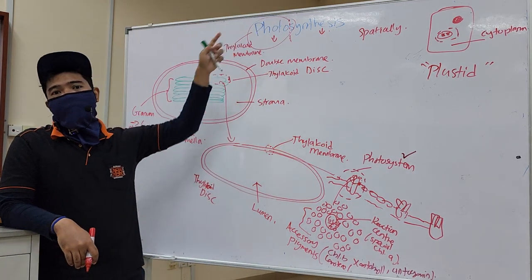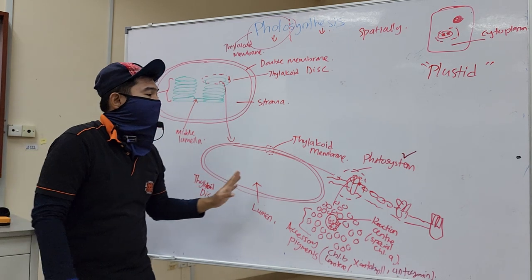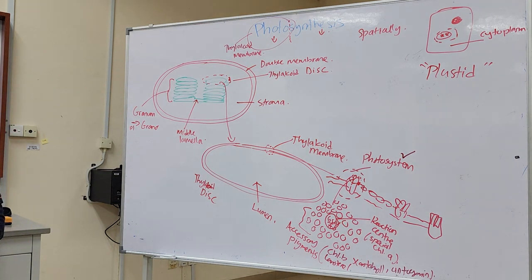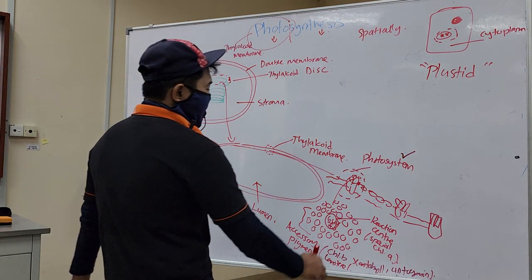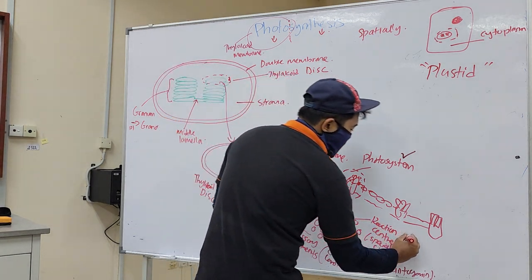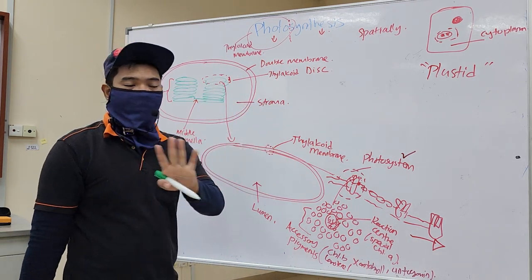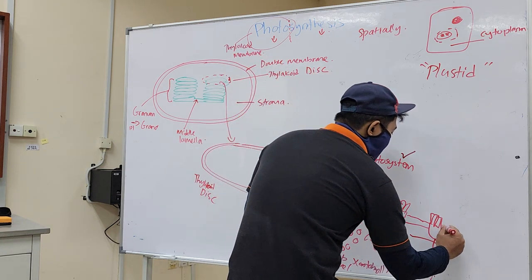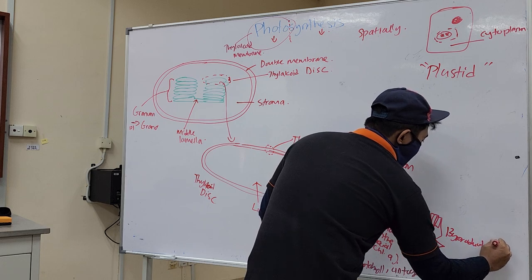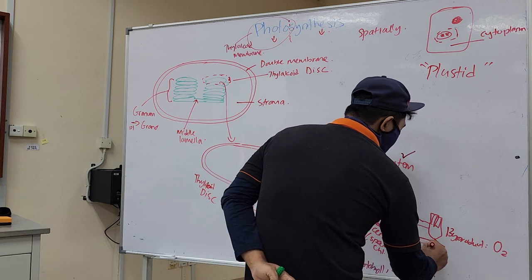That is the first part of the photoreaction for photosynthesis. Then, if it's a reaction, it must have a product. So what is the product? I'm not going to go into too much detail here, but it's good to know that at the end of the day, you got a number of things. You got oxygen as a byproduct, which is also a product. Byproduct is still a product, okay? You got oxygen. And then you will get the main thing, you're going to get energy.